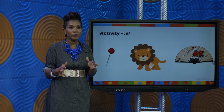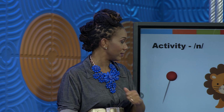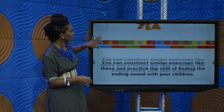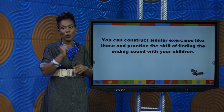This one, pay attention because sometimes children get the and the mixed up. So we're working on. You see my mouth? Pin. What's the ending sound? What's the last sound in the word pin? Pin. Lion. Fan. Okay? Good job. So you can construct similar exercises like these and practice the skill of finding the ending sound with your children.